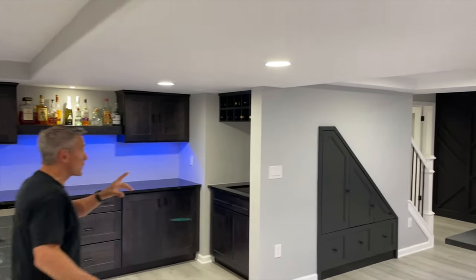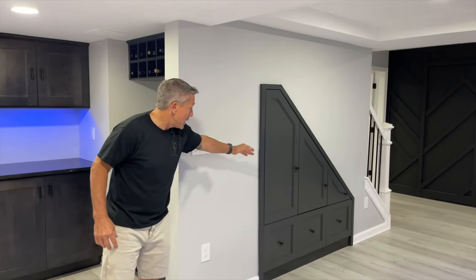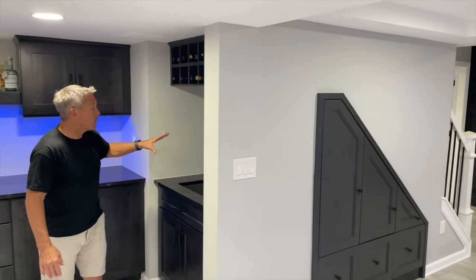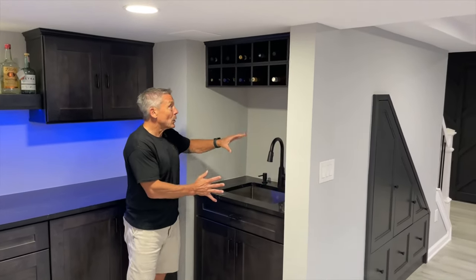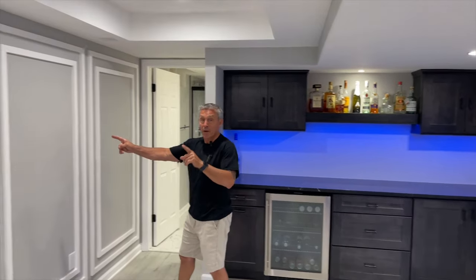Check this out under the stairs, right? Put these cabinets to fill that space in. And then this first 2 feet, if you come on this side, we put the sink. So we kind of hid that over here with some wine storage, kitchenette right here, open area here they could use for entertaining. This wall is really cool. We're going to get to in a second.